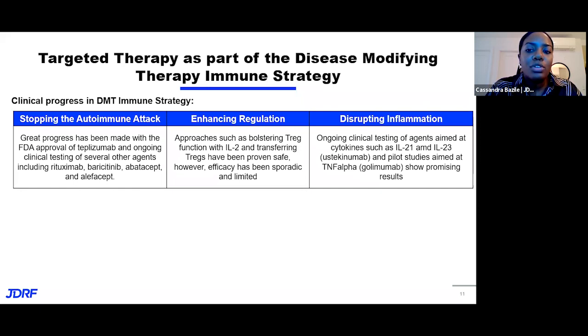For stopping the autoimmune attack, the approval of teplizumab, as well as the testing of several other agents, have shown significant progress. For enhanced regulation, approaches such as bolstering Treg function, in addition to transferring Tregs, have been clinically proven to be safe. However, there still needs to be work done on efficacy. And finally, efforts that disrupt inflammation, such as using agents geared at cytokines, have showed promising clinical results.